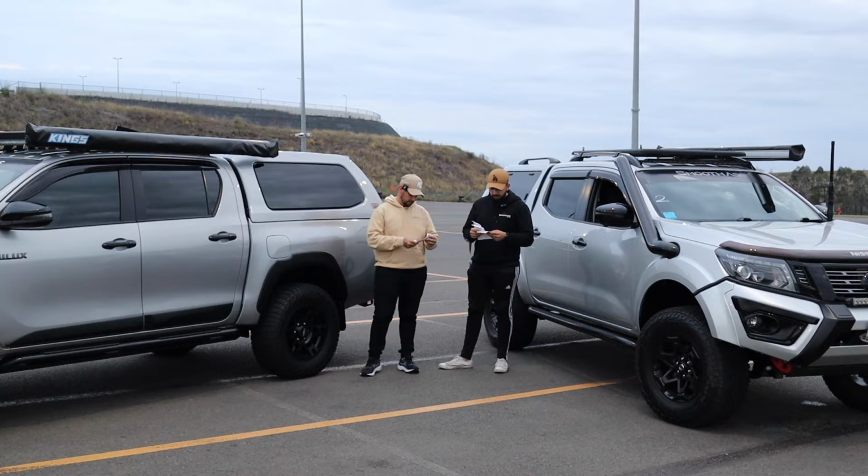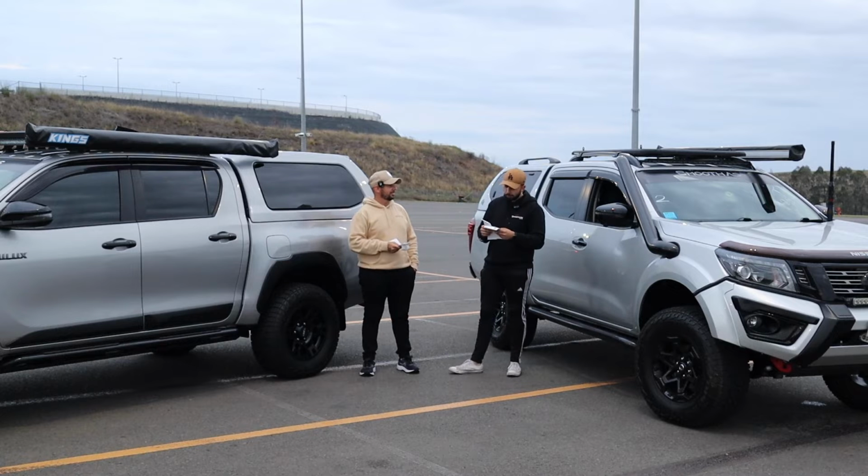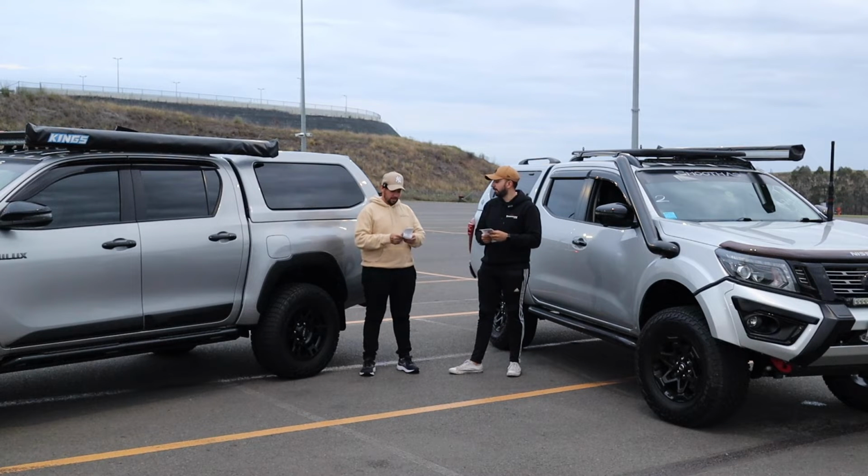How about you? For mine, first run was 18.6, and then the last two were 18.49. All three of them at 73 miles per hour. And look, considering we're carrying a lot of load, I think it's quite good.